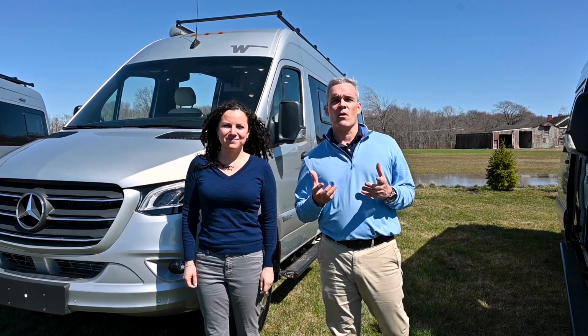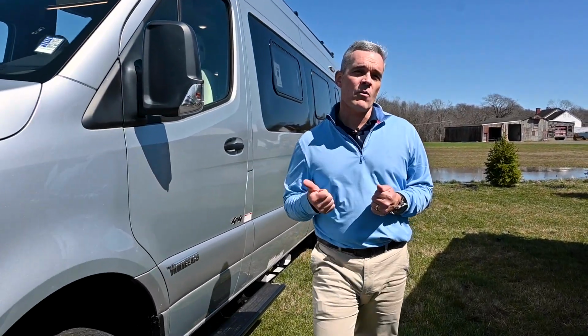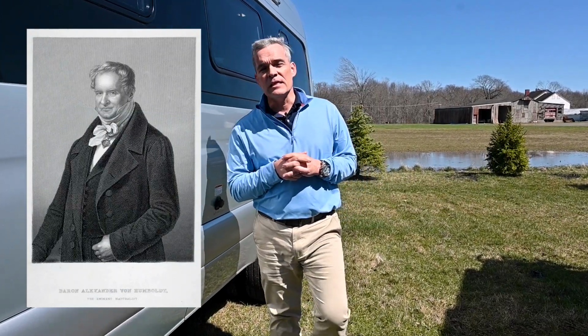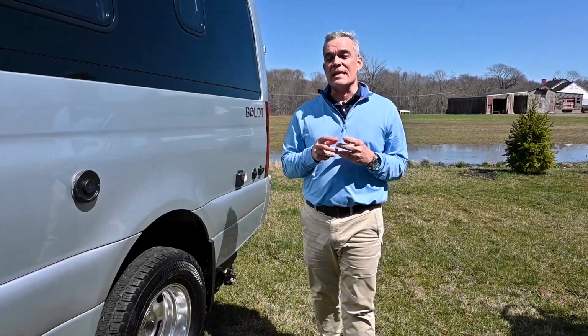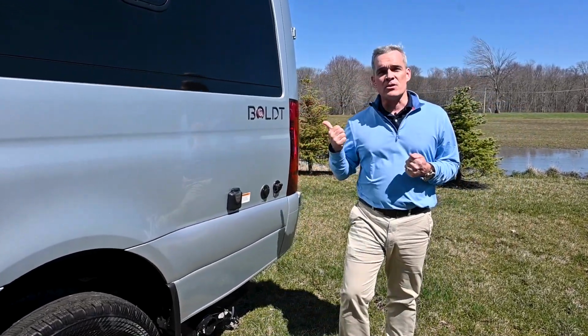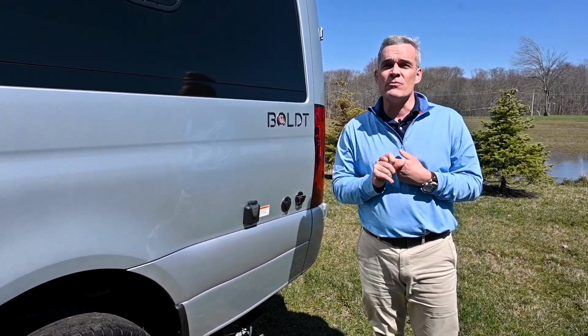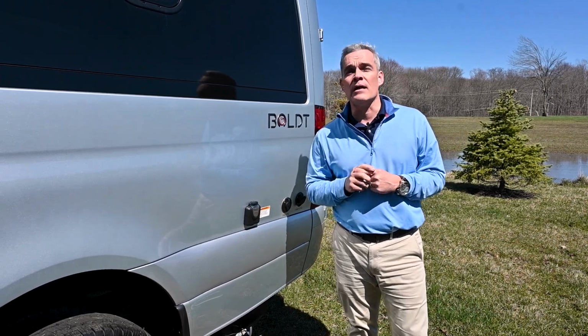Now, before we compare all of the different models, something really cool is to talk about how Winnebago came up with the Boldt name. It's named after German explorer Alexander von Humboldt. He lived in the 1700s and he died in 1859. He was a naturalist, geographer, and explorer, and he was the first one to talk about how all of the continents were actually joined at one time, and he was also the first person to describe what we know today as human-induced climate change.